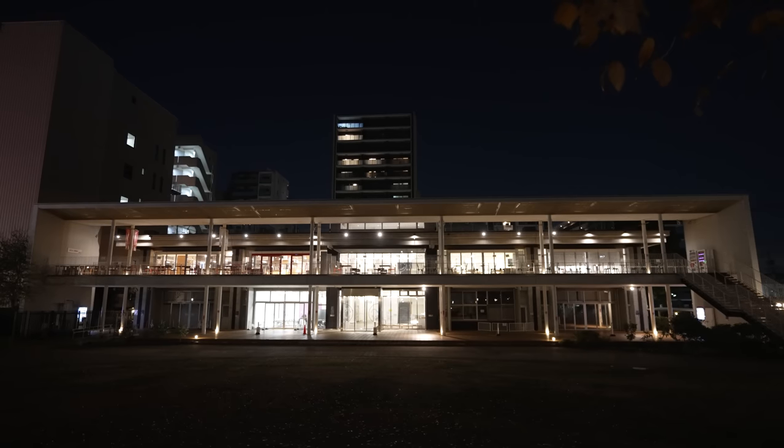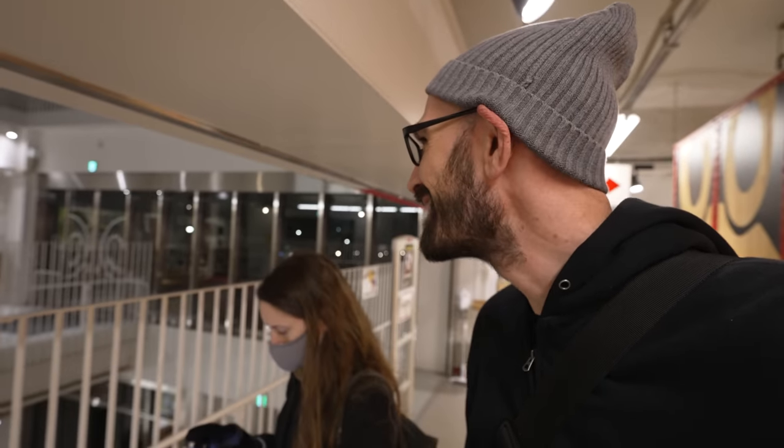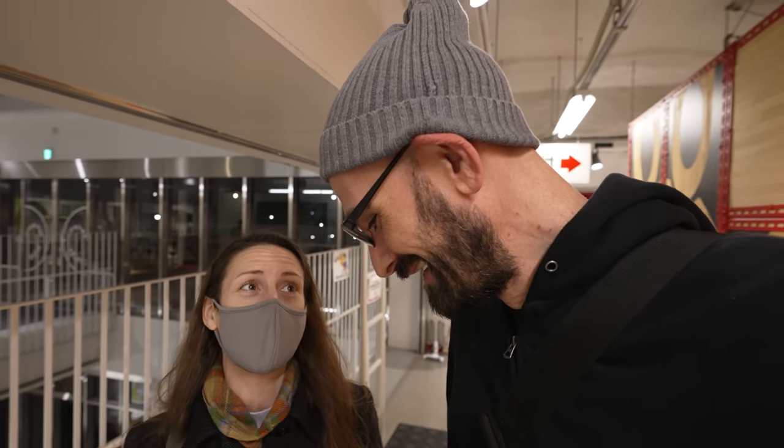We've come to the Tachikawa Children's Future Center, I guess is how you translate this. This is the place where the final manhole cover of the day is going to be found, we hope. We've come into a building and it looked like we weren't gonna be able to get the little card, but then there was a sign. The sign said, go to the second floor. Man, I don't know if I should show the card. It's so cute.